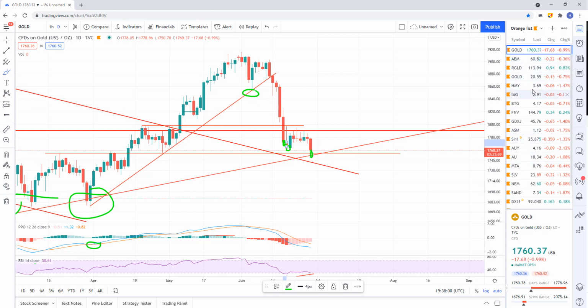So look for the miners to start to show bullish in the next couple days, maybe the next week or so. That's really all I have, guys.